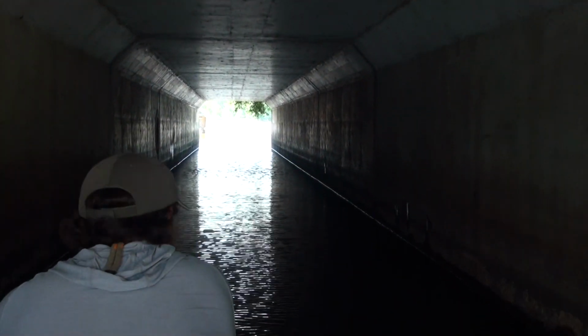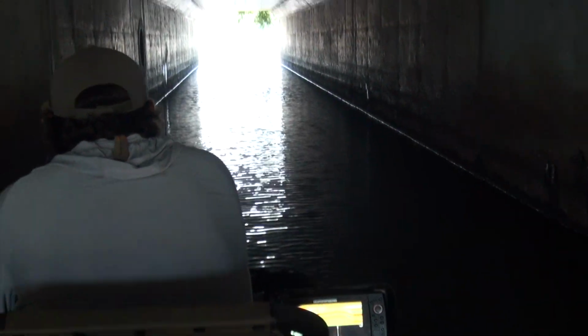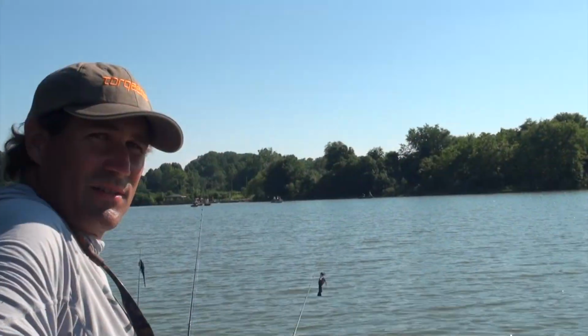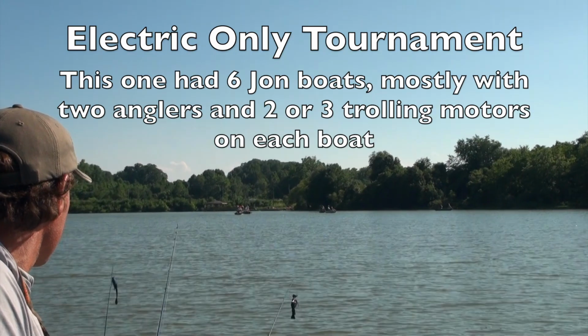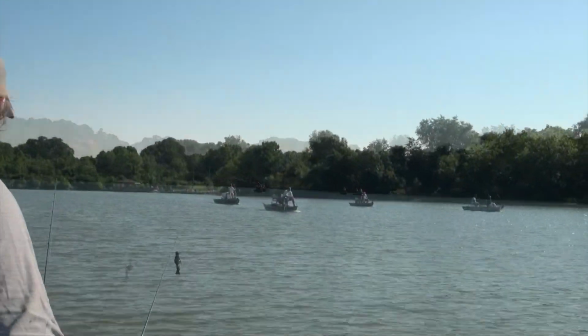You ready for the whole shot? Do it! Warp speed! So it looks like we got a little Wednesday evening john boat on an electric-only lake blasting off here.